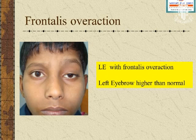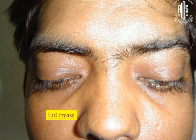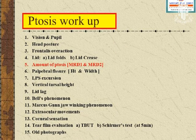Now, coming on to the lid fold and lid crease, they are very important. Lid fold has to be dynamic at the end of surgery. So, we always take a bite through the LPS while completing our ptosis surgery. And the lid crease has to be looked at carefully so as to decide the surgical incision site. If multiple, then the most prominent one should be considered and always should be matched with the contralateral side.